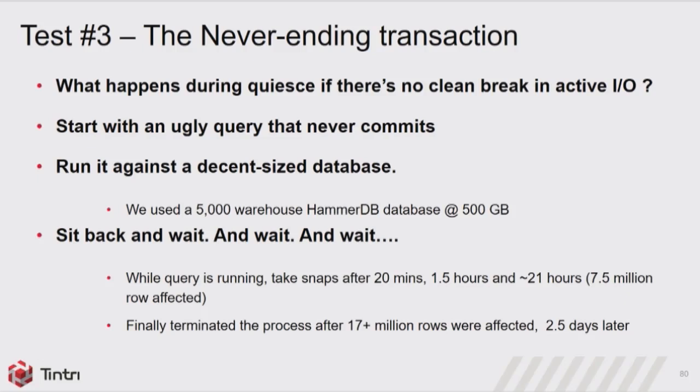What we did was we used one of the max size HammerDB databases at just 5,000 data warehouses, which is about 500 gigs. We filled this thing up, and then Sean showed me his handiwork and wrote a really cute query. I write really bad code. I look at bad code all day long and help customers fix their bad code, but I can't write good code myself. That's why I'm a consultant, not a developer.